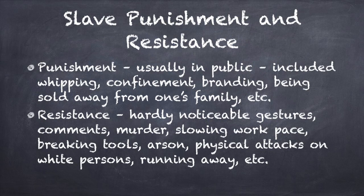Slave punishment and resistance. Punishment was usually in public and was supposed to be humiliating. It included whipping, confinement, branding, being sold away from your own family, and other methods. Some of the punishments usually were the result of running away.